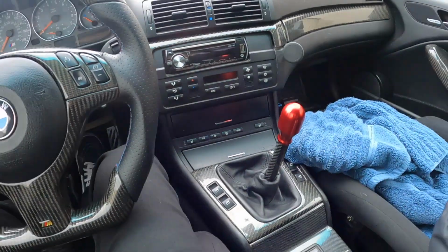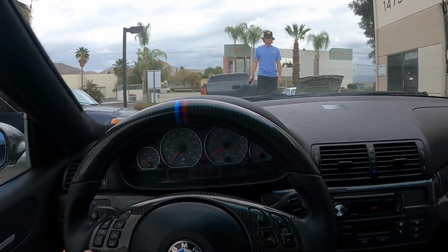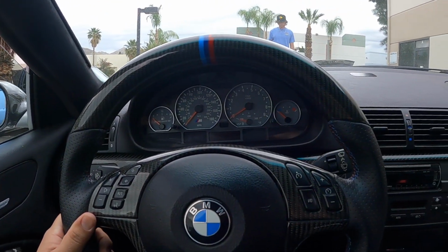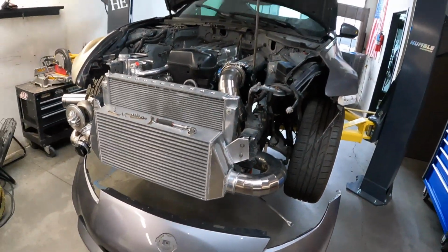Letting the car down. Got the new sexy shifter in there. Got my man JP letting me off the winch right here. About to drop it off, baby. Going down. All right, so we're over here at Humble Engineering.